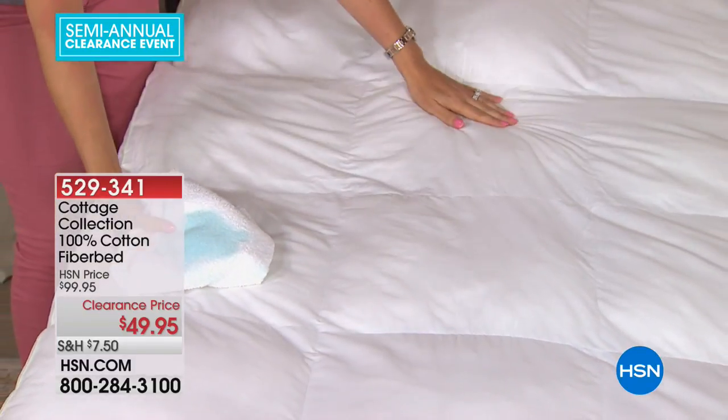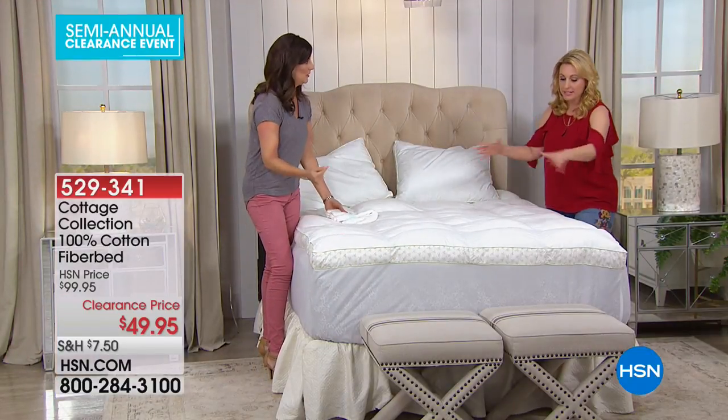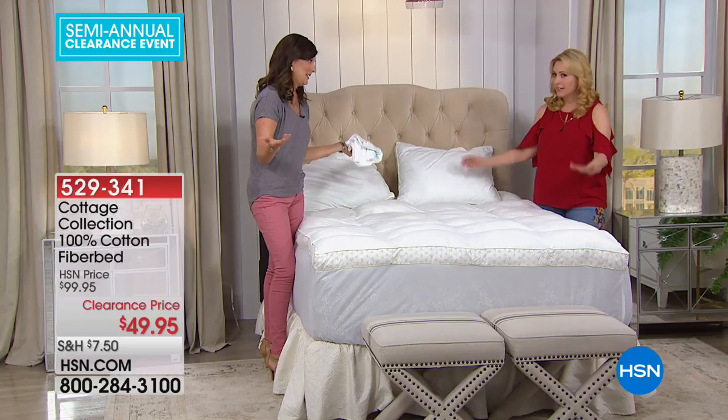You can put this in the washing machine? You can put this whole thing in the washing machine. Oh, the whole thing. Wow. Machine wash cold. Oh, okay. And then just tumble dry low. I thought maybe since it was so fancy, you couldn't. No, because it's got that polyfill. Oh, I love that. If it was feathers, you couldn't do that. Exactly. That's another really good thing.